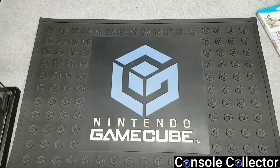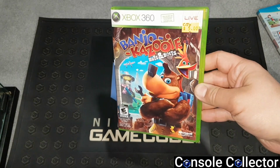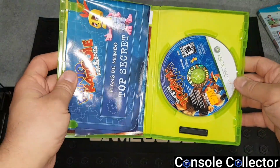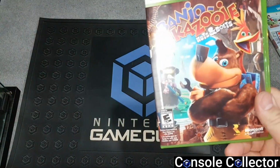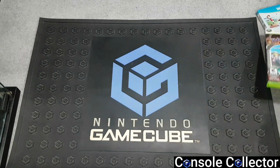I also found from that same thrift store Banjo-Kazooie Nuts and Bolts, complete copy. I know it's not a great game, but it was $5 and I have a sealed copy I didn't want to open, so now I got a complete copy.